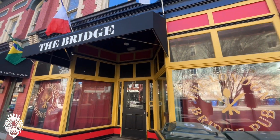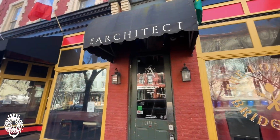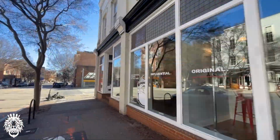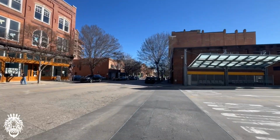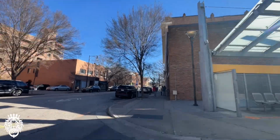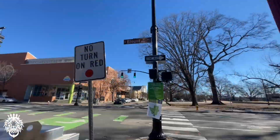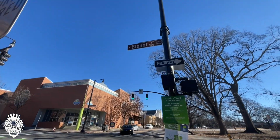London Bridge Pub, lots of bars and restaurants in this area. Very, very walkable, which is part of the reason it's so compelling for people to come down here. This is the Go Raleigh bus station and parking deck. It's the hub for the city bus system. And now we're turning onto Blunt Street.